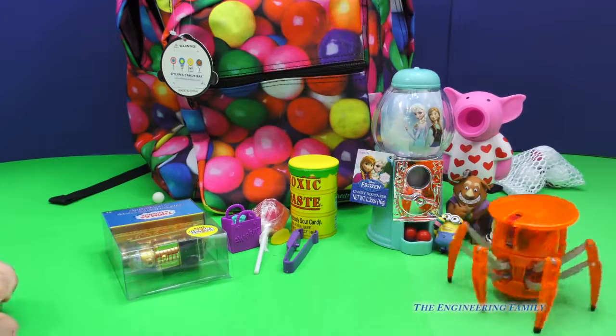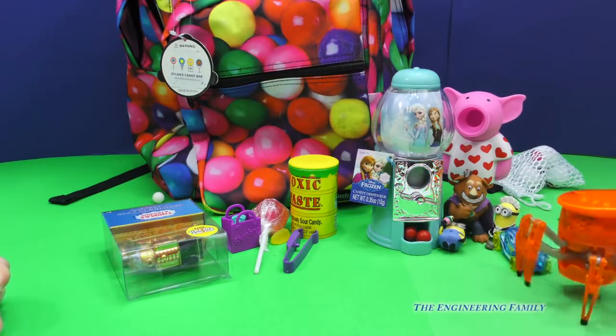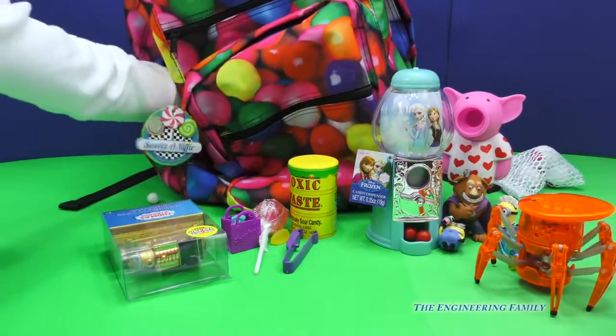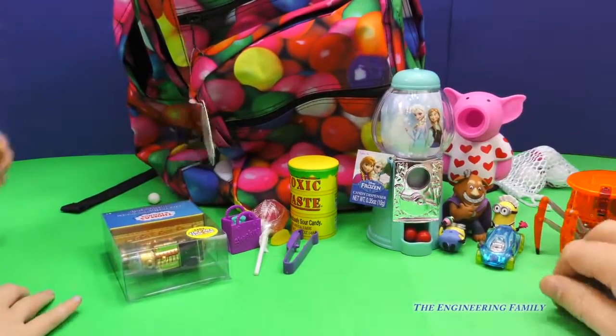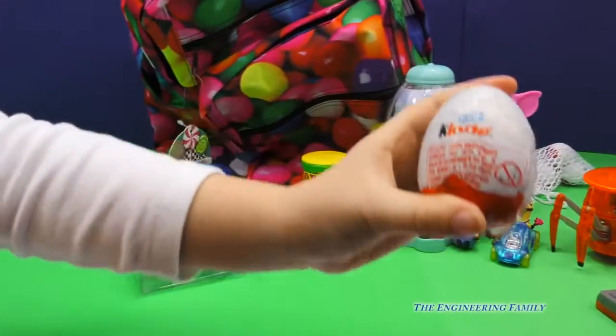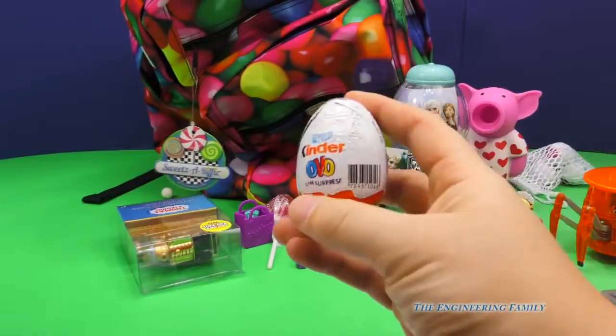You know what isn't your first time, though? Getting more things out of our surprise backpack. What are we going to find now? I like the bug. He's pretty cool. He's like, my name is Hexbug. Or Textbug. Oh, it's a Kinder chocolate egg.